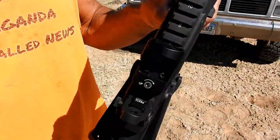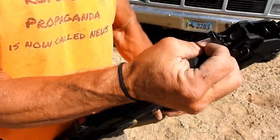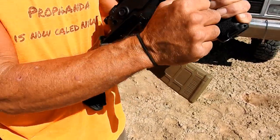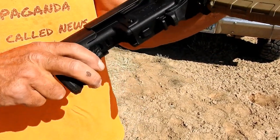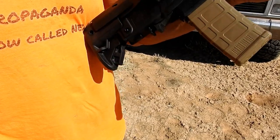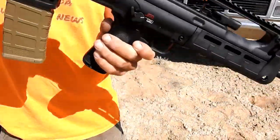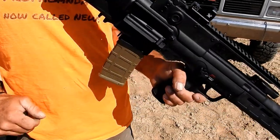Got a little red dot on there. She's ready to rock and roll. Got adjustable shoulder stock there. It's a badass little weapon. So I'm gonna pop off a few rounds and I'm heading in. It's just too damn hot. But Hellion. Crazy. But cool.